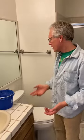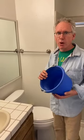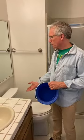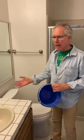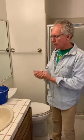We are 5 people in this house, and before school, we used to each flush the toilet twice. That's 10 times before school started, or 10 times 5 quarts, 50 quarts of water before school even started. That's crazy. You need to remember, you're flushing purified drinking water, the same kind of water that you drink, and that's nuts.